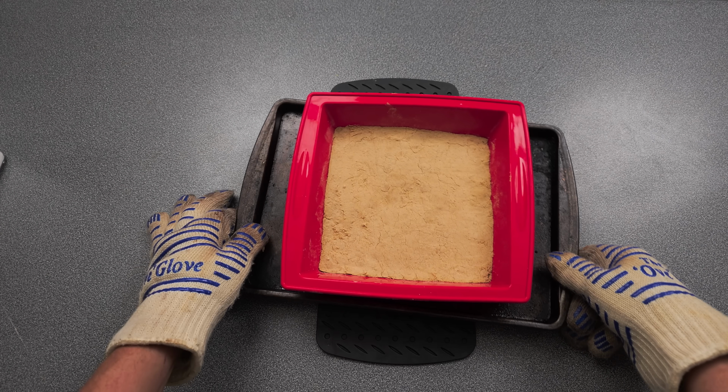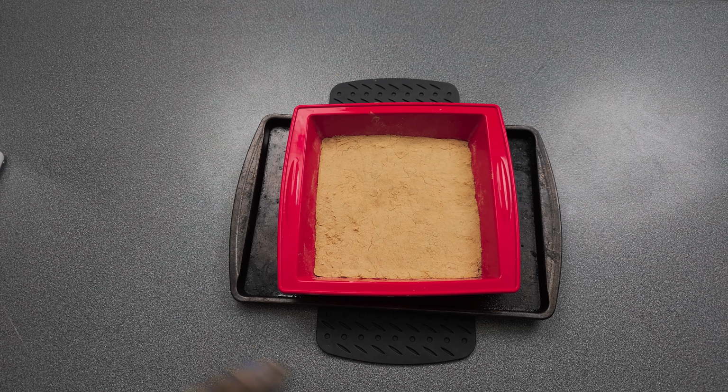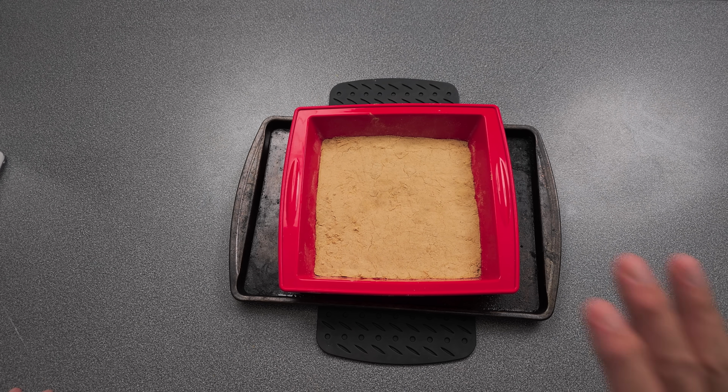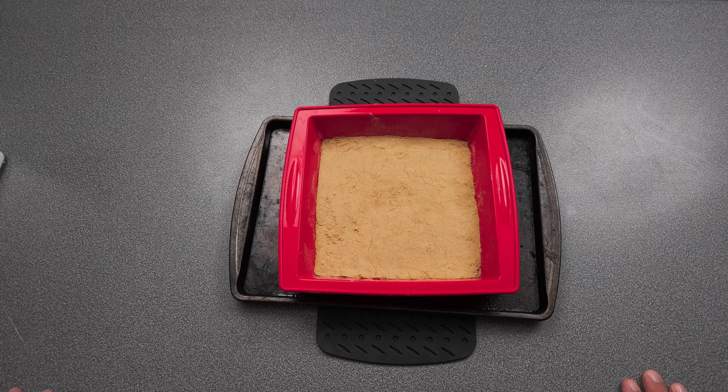I left my little crust in there for about 12 minutes. You know, this thing's not going to hold together like a regular crust. It's just for a little bit of crunch, a little bit of different flavor. If you want to make bars out of it, you can always make my almond flour crust from my lemon dessert video. We're going to leave this on the counter until it gets completely cool, and I'll show you what to do next.